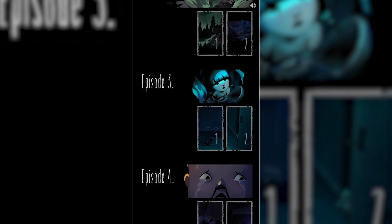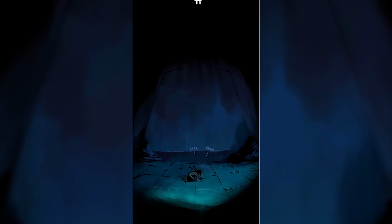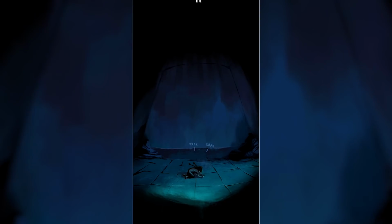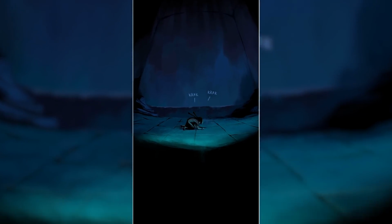Okay, so let's dive into episode 3 to begin with. Here we go. Ooh, okay. So, we've got a little girl, and she seems to be drawing on the ground. Maybe we're gonna see the origins of all those images that we find about the world in Little Nightmares, all those chalk drawings. There you go, look, we can go right. I love how this perspective changes as we go up and down. That's so cool. Oh, she's just scratching. She's not got chalk. Using her fingers.